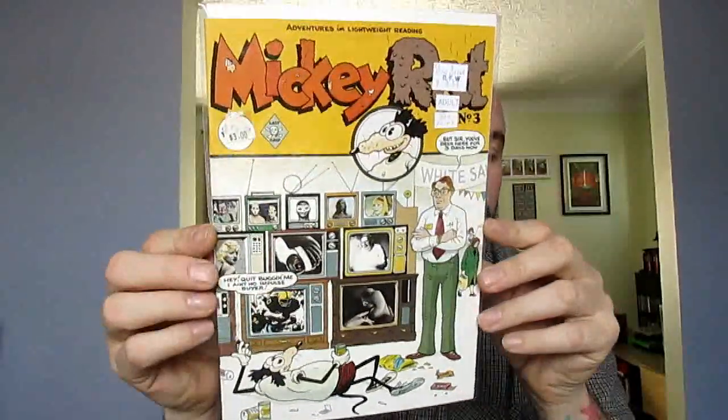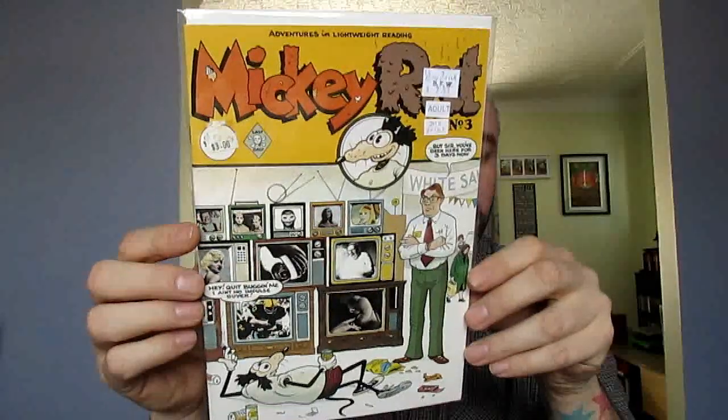They had a couple of issues of this. I just picked up one of them, the cheaper one. This is Mickey Rat #3. Looks like it says a second printing there.